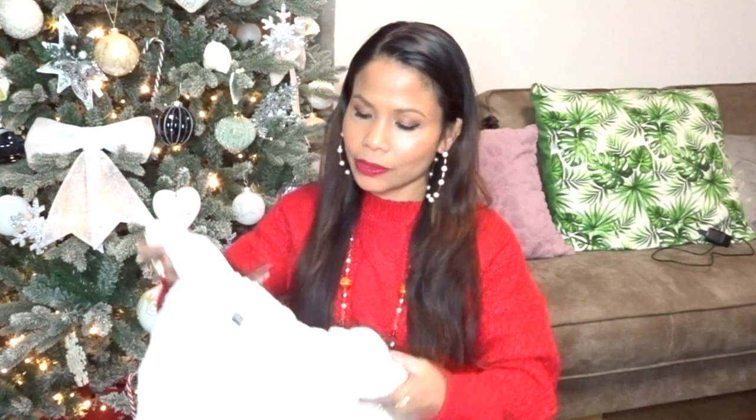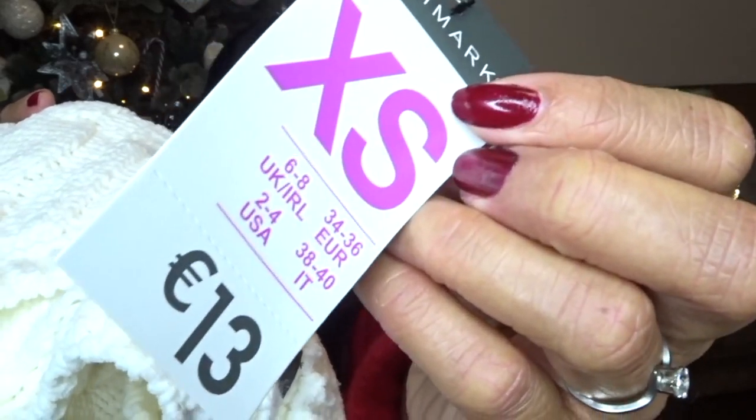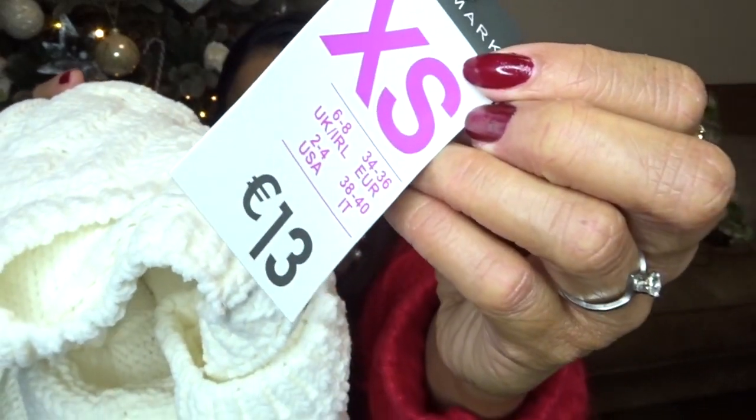Ooh. And let's move to the second one that I bought also in Primark, one white sweater. Oh my goodness, because we don't have size S or M, that's why I chose XS, the small one. And of course, the quality of this sweater, you know, Primark, a cheaper store. It's nice, and the price is not very expensive, right? Only 13 euro.